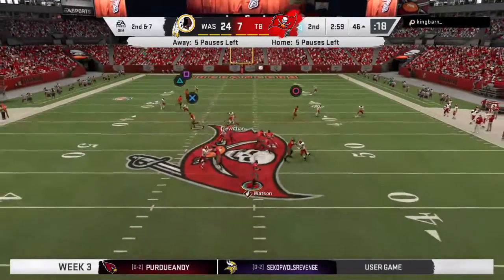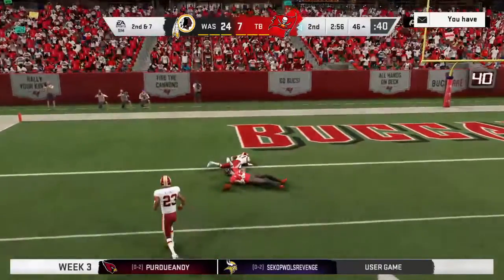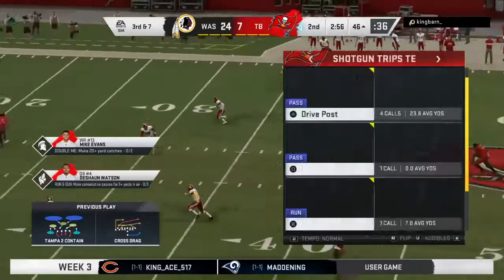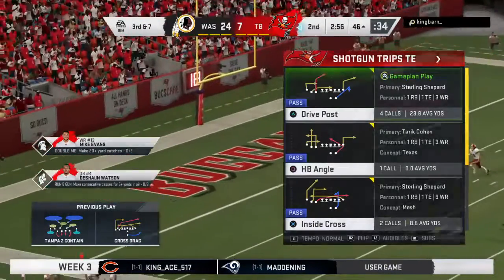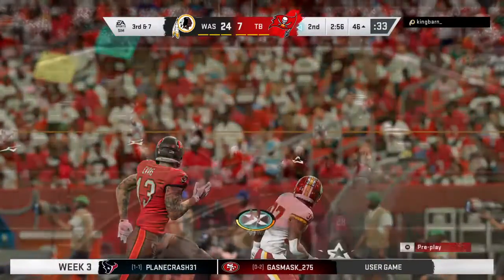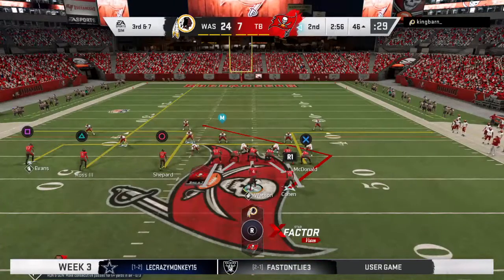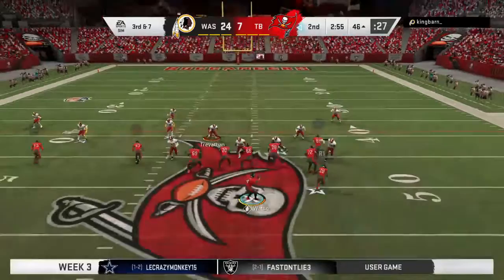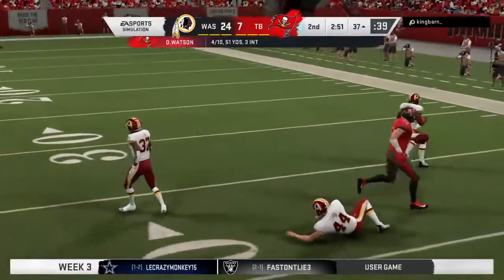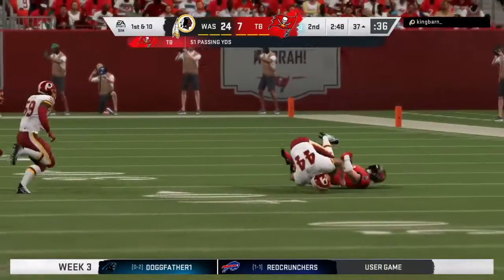On 2nd and 7, Watson airing this one out for Evans. And that'll be incomplete. Good protection that time, and they couldn't hook up on the long one. Now it's 3rd down. I know he wants to get his team back in the game, but a 50-50 ball right there that maybe was a little questionable. Yeah, he's pretty lucky to get that one back. I think that sometimes these quarterbacks play with a lot of confidence that borders on arrogance, and that can put your team in some Dutch. Yeah, especially maybe want to look at some safer routes after the interception he had that ended their last drive.